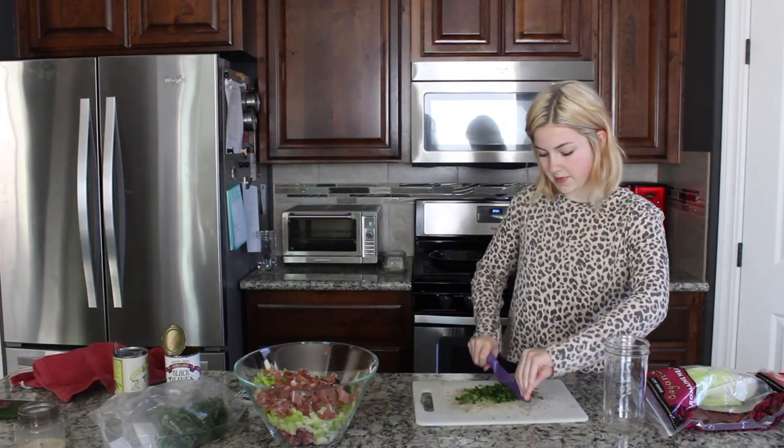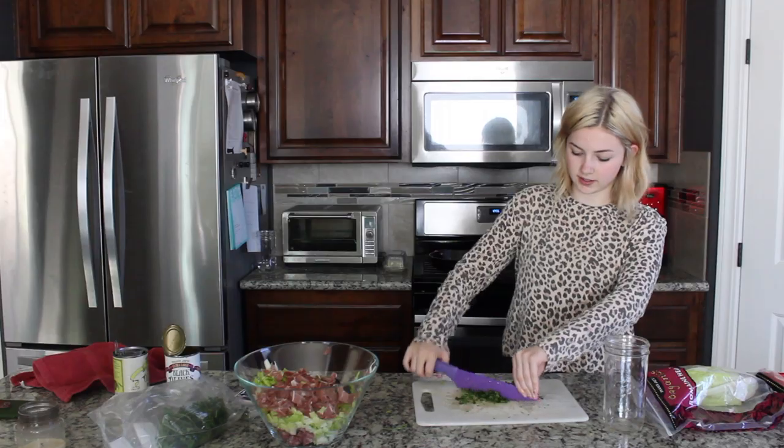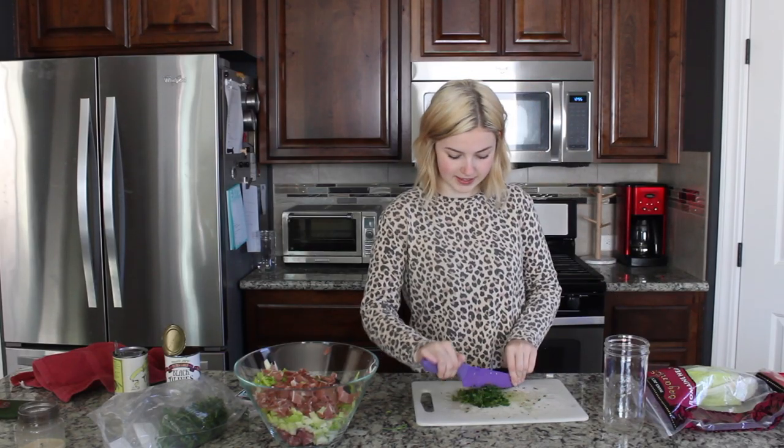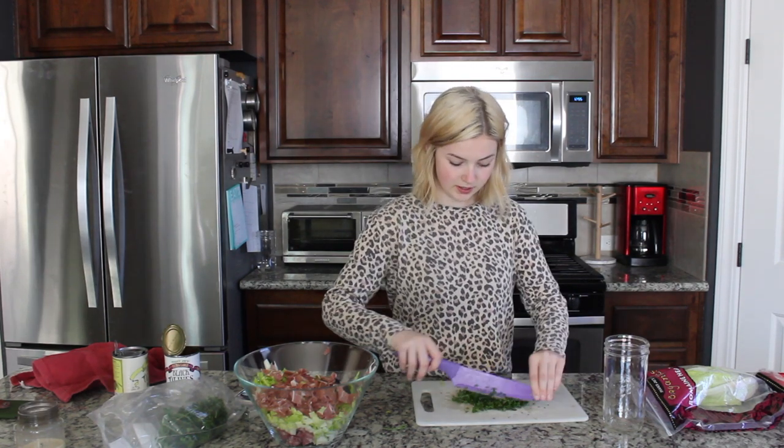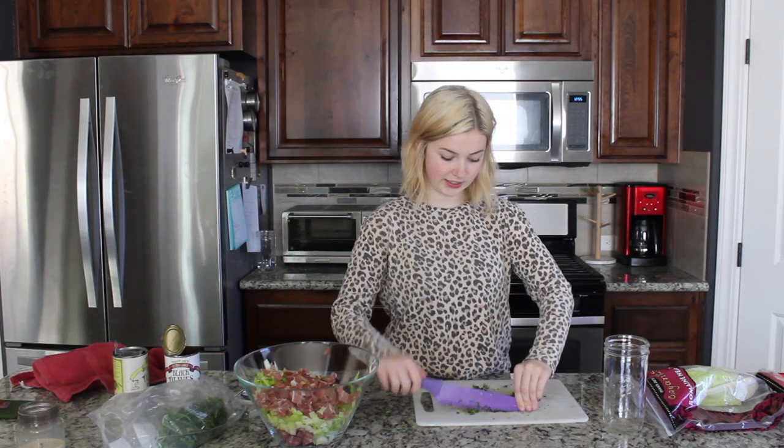So now I'm gonna start making the dressing because I have all the salad components. So I'm just making this Italian dressing. What I'm doing is I'm taking 1 tablespoon of freshly chopped parsley.